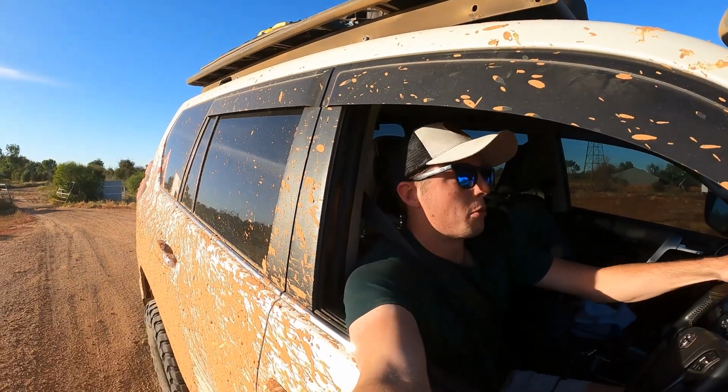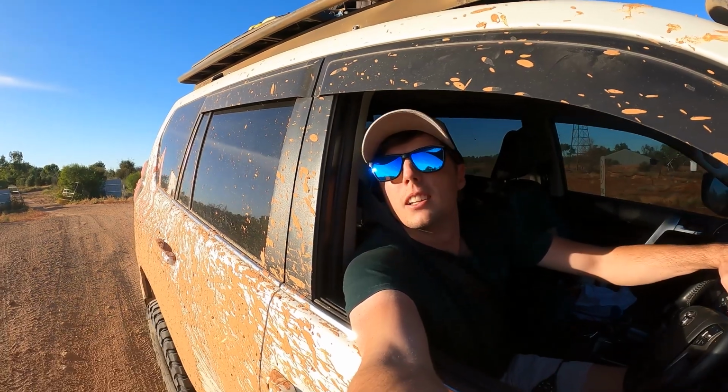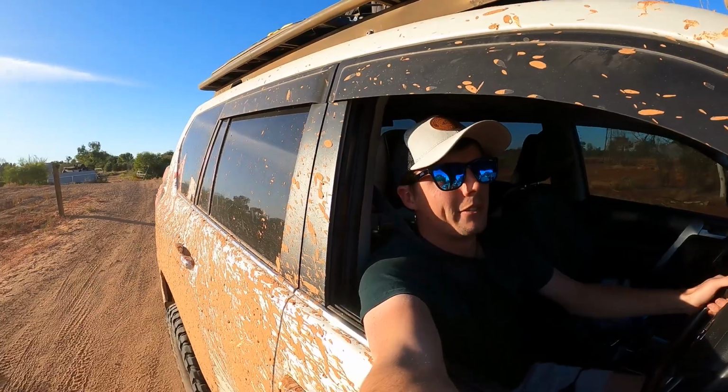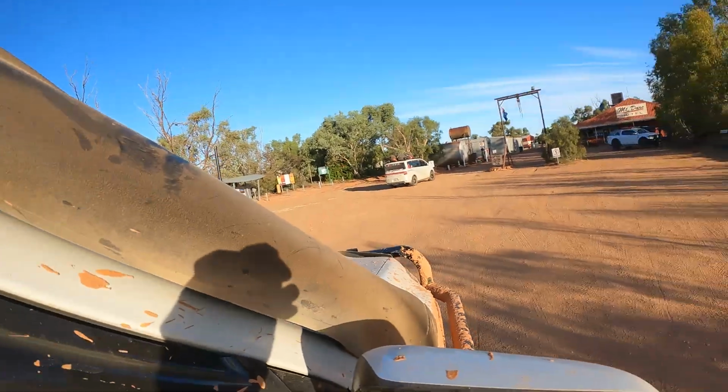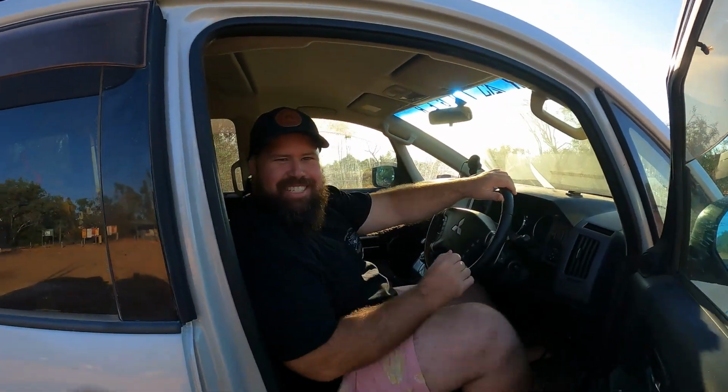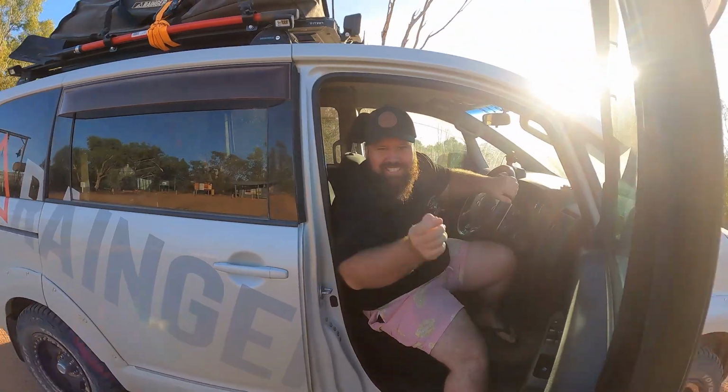Alright, we're crawling. We're crawling into Mount Dare. 5 kilometres an hour. Mount Dare, boys. We made it through the Simo. Pumped.